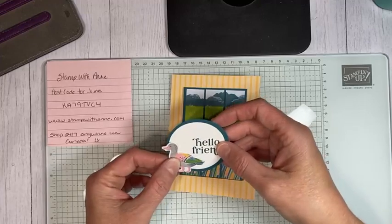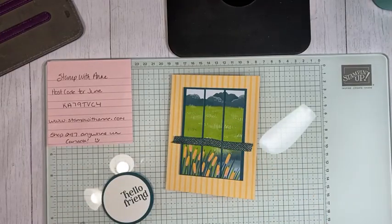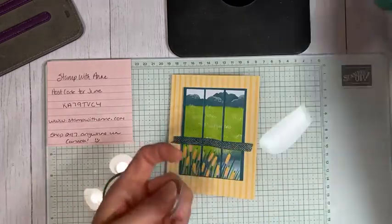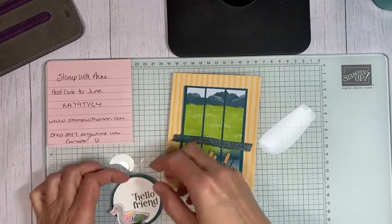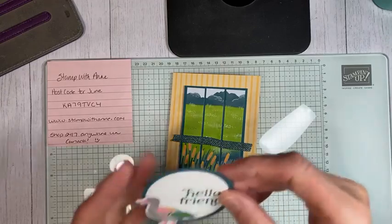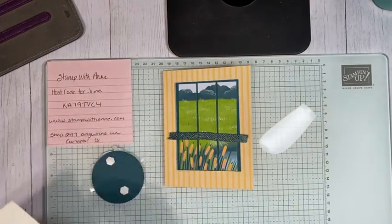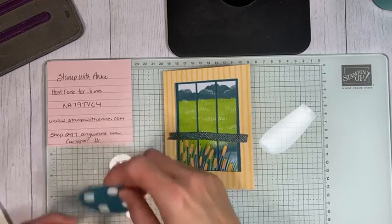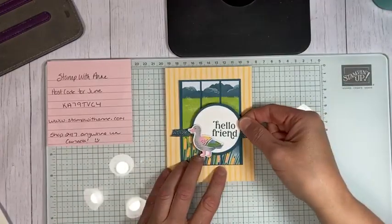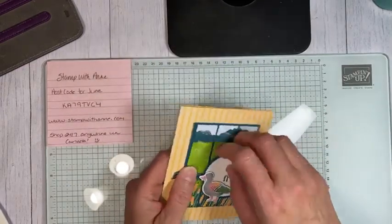Okay, so I'm going to put our duck just down here. He's just going to be off to the side a little bit. We're going to pop him up. I just wanted to be like, hey, friend. I should have put him up a little higher. His tail is maybe there. Hey, friend. And we're going to pop this label up. All right, now, I'm going to put it off to the side this way. I'm going to move over a bit so I can see my red.